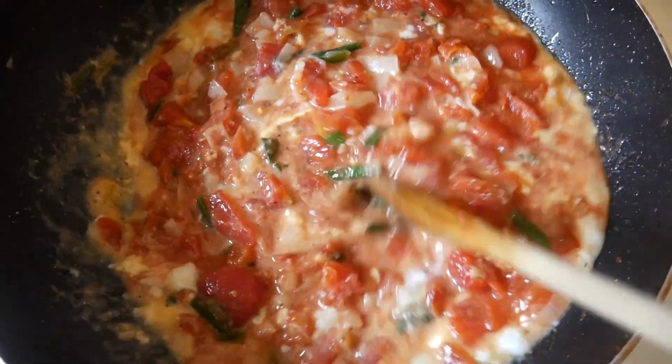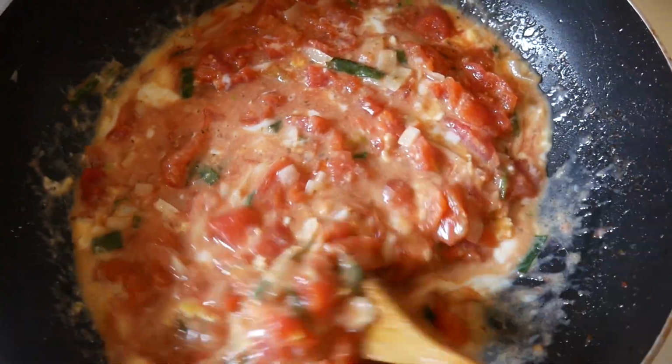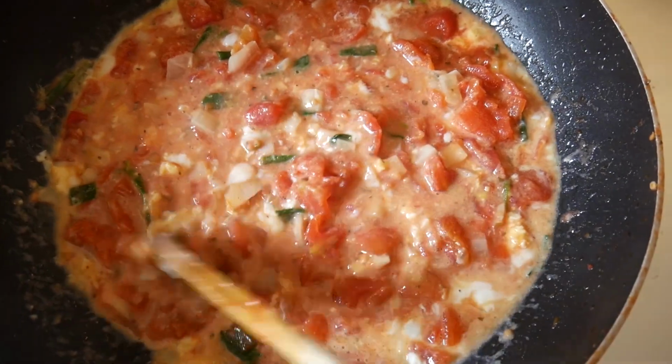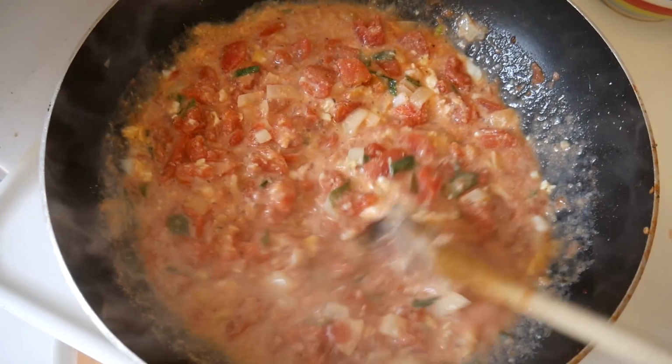And then what you want to do is bring it to a boil. Then once you bring it to a boil, let it simmer for a bit. And as you guys will see here in just a second, that's what we're going to do. So then our eggs have simmered for a bit, and they're cooking really good here. You guys can see it's mixing together.